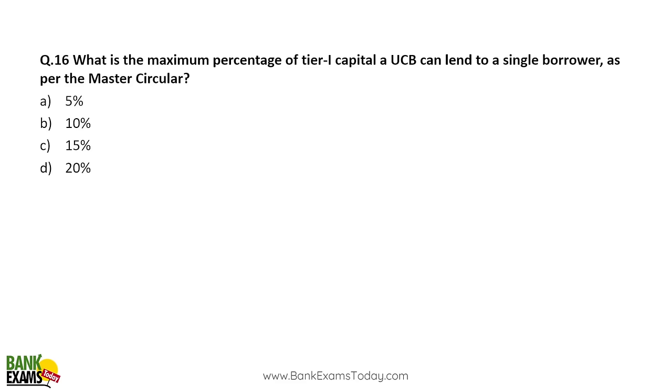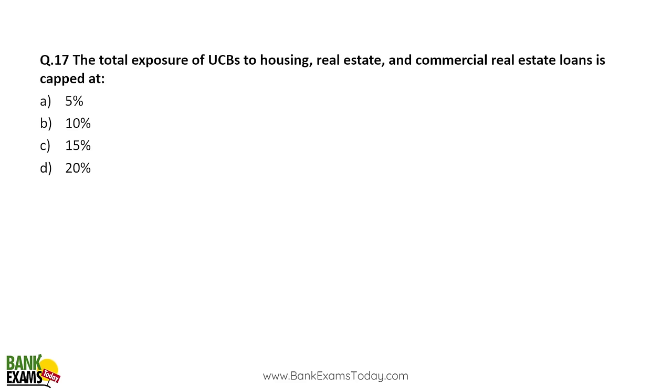Maximum percentage of tier 1 capital a UCB can lend to a single borrower as per master circular, 15%. 15% is a maximum percentage of tier 1 capital of an urban cooperative bank that can be lent to a single borrower. Ek borrower ko maximum 15% diya ja sakta hai. And total exposure of urban cooperative bank to housing, real estate, commercial real estate loans is 10%. Total exposure ka 10% housing, real estate and commercial real estate sector ko diya ja sakta hai.